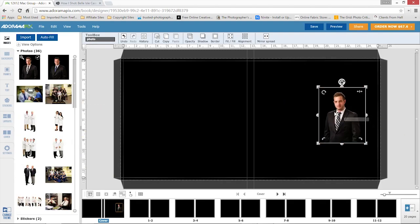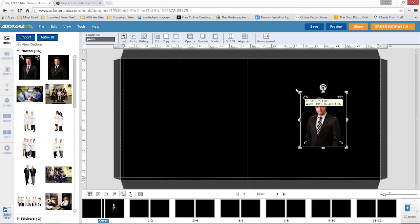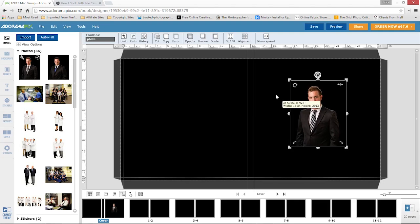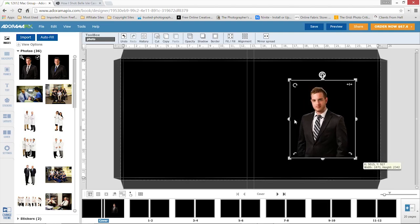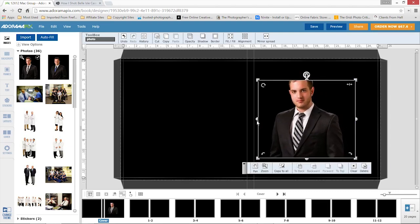You just drag and drop the photos so you can see it's there. If you grab the corners, it'll always scale proportionately. You don't have to hold shift or any kind of shortcuts. If you decide you want to change the proportions, and you grab left or right, it'll scale the file to a degree, but as you can see, it started to crop off his head.